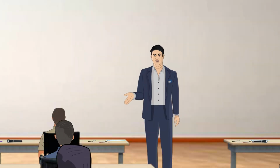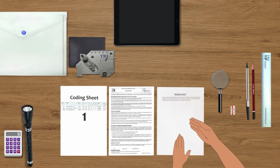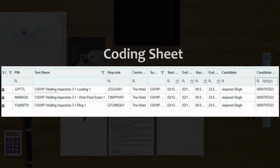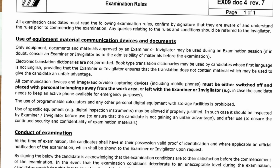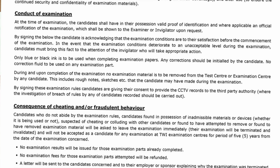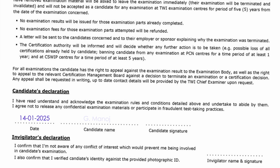Examination sleeve is on your table. Pick up the papers from the sleeve. The first sheet in the sleeve is a coding sheet. That contains a list of exams that you perform today. In that sheet, check your name and make sure you sit in the correct seat. The next sheet contains examination rules, terms, and conditions. Please thoroughly review this sheet. At the conclusion, make sure to include your exam date, name, and signature.